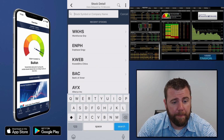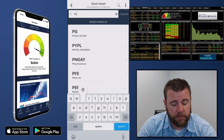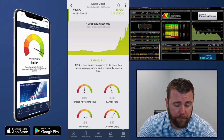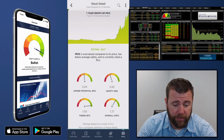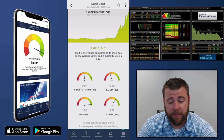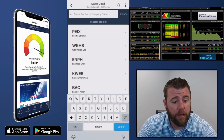PEIX. All right, PEIX, poor long-term potential, a lot of risk associated with it. So speculative stock, but really strong momentum. So therefore, for you speculative traders out there, definitely a good one to keep an eye on.